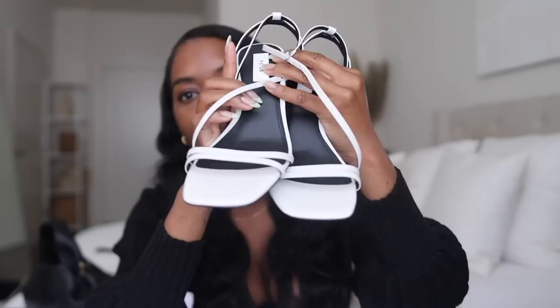It's very comfortable. It's a very simple, strappy white shoe, and this is fine by me. I can literally just wear these and call it a day. And if I keep thinking about the Bottega ones, I might just buy it, you know, it's not really a big deal.